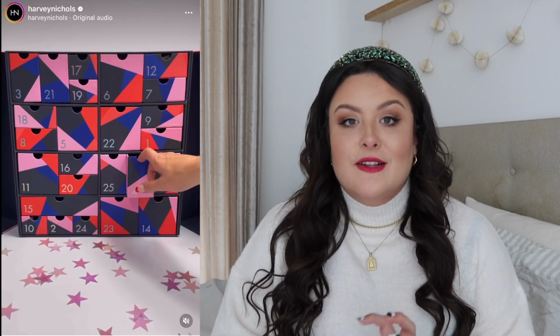But this one includes some cult favourites, including the Fenty Beauty Gloss Bomb lip gloss. My friend Maria is obsessed with that. I haven't actually tried it, I need to. A sample size of the Baccarat Rouge Eau de Parfum, obviously that is the scent of the moment. The Dr. Barbara Sturm face cream, and a La Prairie Art of Beauty facial treatment voucher, which is worth £150. And that is not something that you win, that is something that is included in the advent calendar.